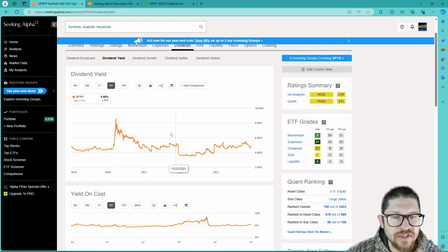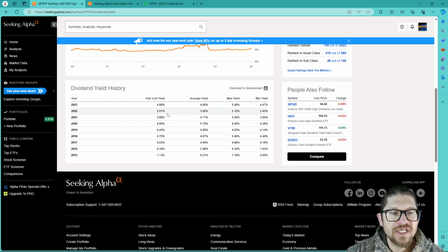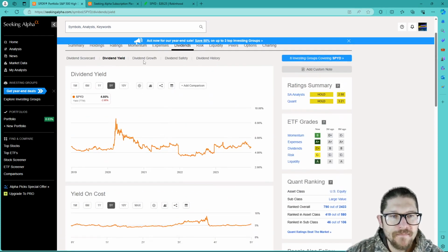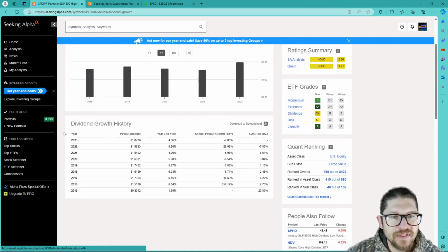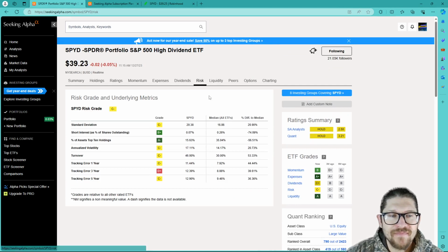Dividend yield. You could look at the yield on cost, history, maximum, minimums, which is awesome. They're at 5% in 2022. So they're talking about possibly getting back up to that. Payout amounts per year. It's slightly going up. Now, it was at a 174, and then it went down to 163, then back up to 198, and now it's slightly down. So they had a 28% annual payout growth year over year in 2022. That's interesting. Very interesting. Standard deviation's about a C-.